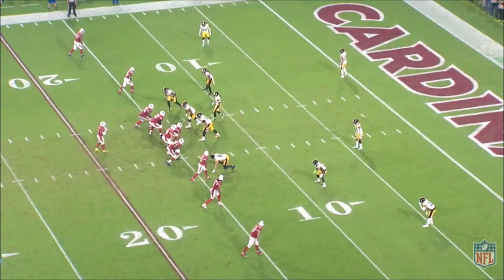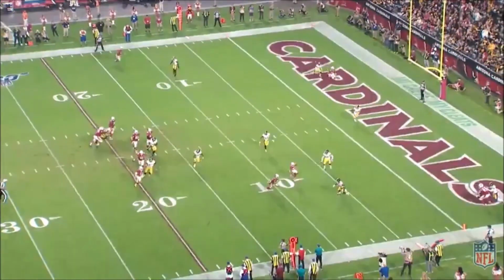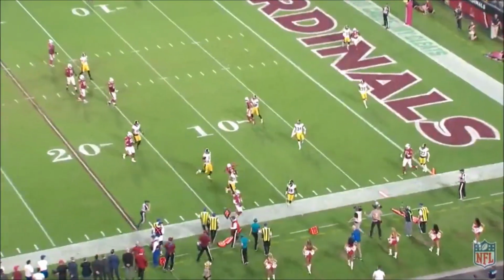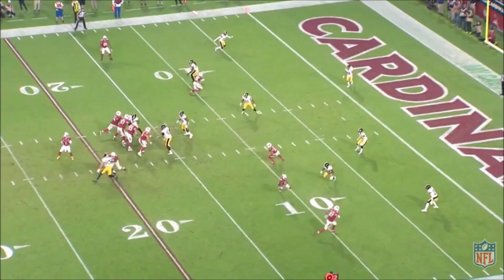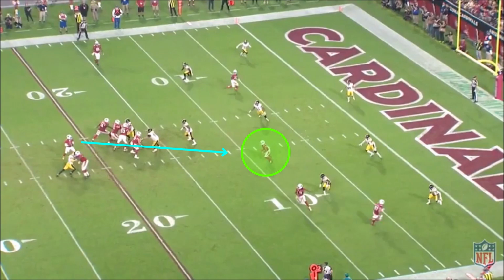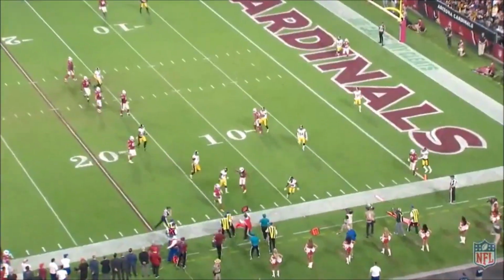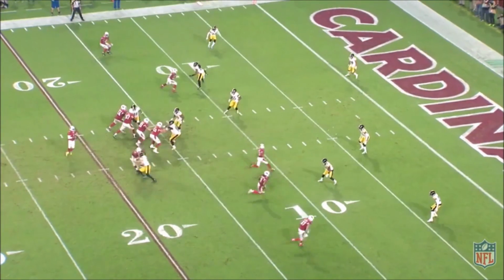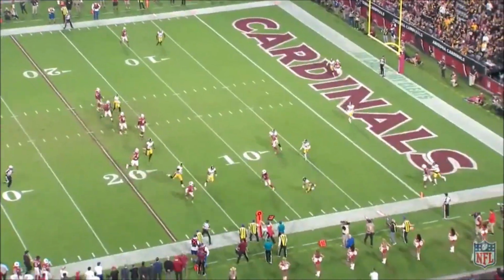If you remember the quick hitch from earlier that Murray threw on time, here's that exact same play with the exact same read, and Murray misses it this time. He looks to Fitzgerald first, but you can see that he looks directly at the hook and doesn't throw it afterwards. This is a common issue for him. If his first read isn't there, his instinct is to get out of the pocket and scramble or hold onto the ball for far too long. This is a huge contributor to his sack numbers and gets him in a lot of trouble.